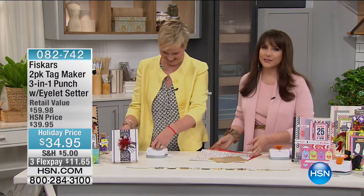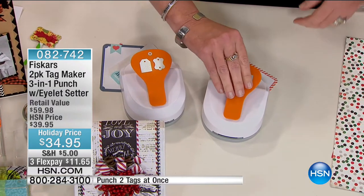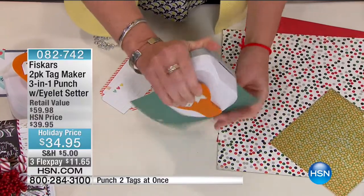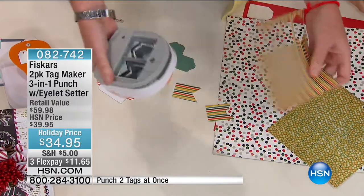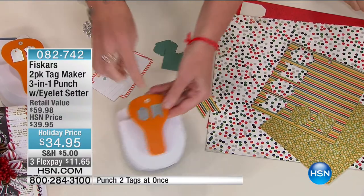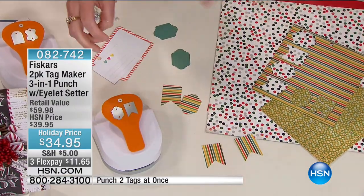Okay. This is from Fiskars. And Fiskars, we know and love for all of their blades, all of those scissors and cutting tools. Here's the two-pack Tag Maker 3-in-1 punch with the eyelet setter. What? This is a multitasker. This is so fantastic. I want to show you how it works, and then we're going to show you your options because you have your choice today. So in just the 15 seconds Siobhan is talking, I've punched out 6 tags. You get 2 types of tags on each punch, but now look, this is what I think is the really amazing thing. They're cute shapes, high quality, easy to punch, but this is a 3-in-1 tool.